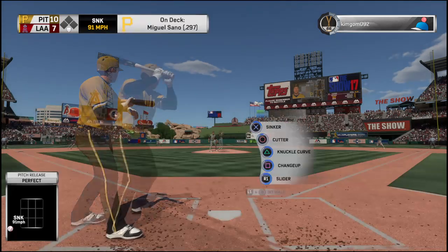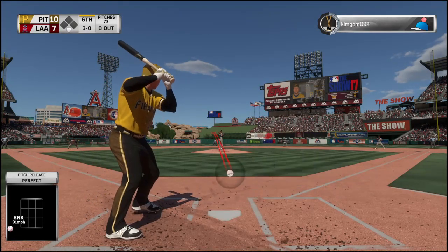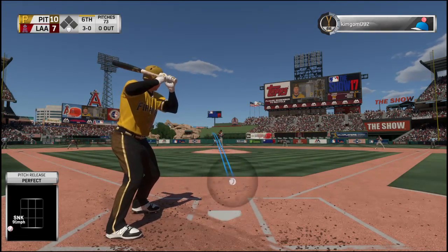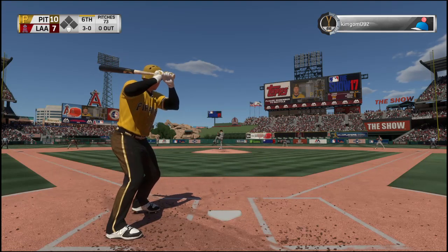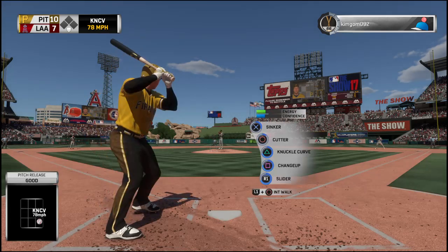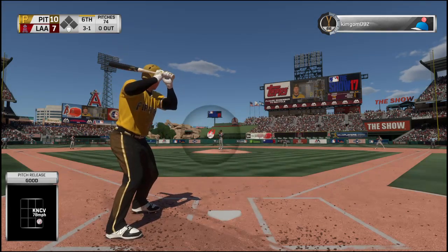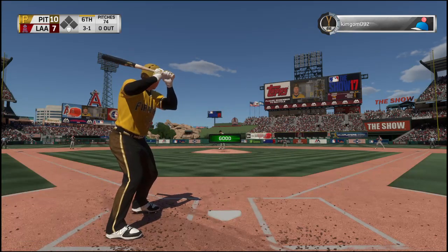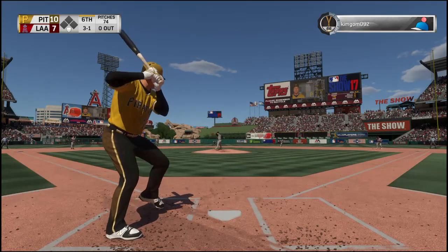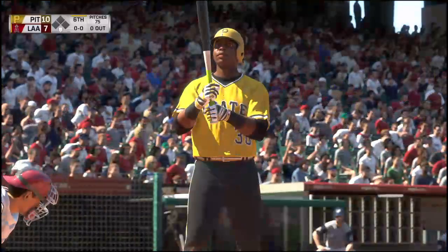Down low, and the plot thickens here. 3-0. Well, he needs a shutdown inning right here, and it's not starting the way he wants. He's already down in the count big time. The last thing you want to do is start the inning by walking a guy and turning the momentum back to the other team. Takes a look down at the knees for a strike. On its way is pitch number 75. Tough pitch to lay off, but he did, and it's ball 4, so the leadoff.